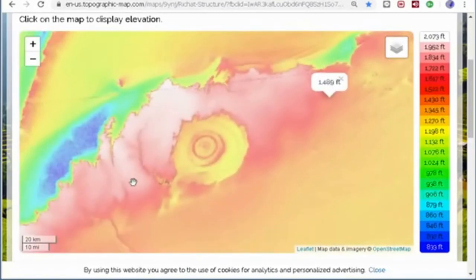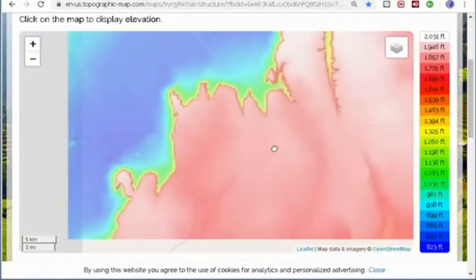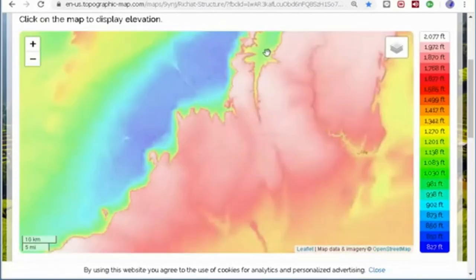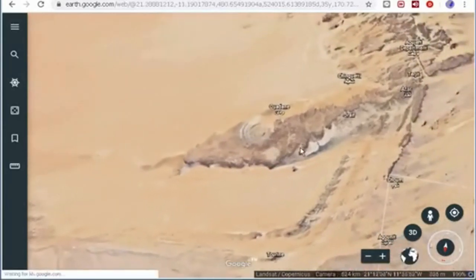Oh, wait, maybe there is. And that's right there. Take a look at this one right here. What you see here is a water area on the north side, and then it cuts through almost touching right there. And we're going to go back to Google Earth to see it again. Let me close that down and show you right here.